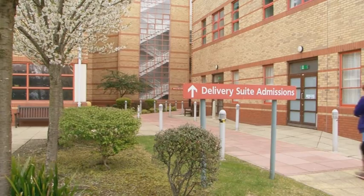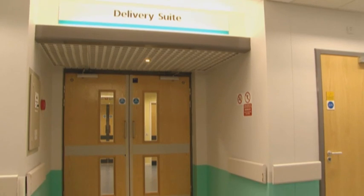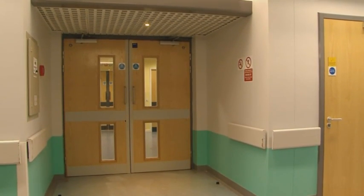Whatever type of delivery you have, we will still aim to provide skin-to-skin contact if this is what you wish, and we'll aim to involve your birth partners as much as possible. We realise that the birth of your baby is a special time for you and your family. We welcome anyone that you wish to have during your labour and delivery.